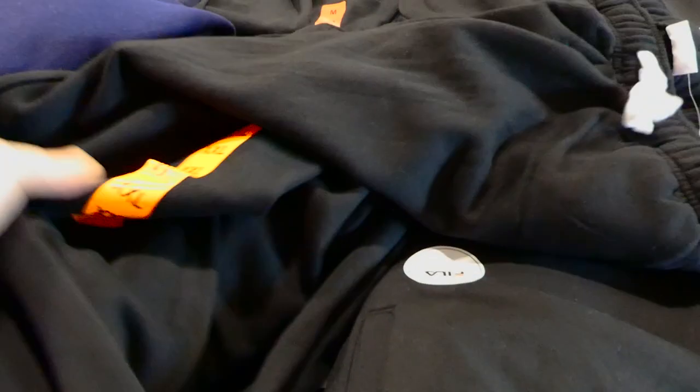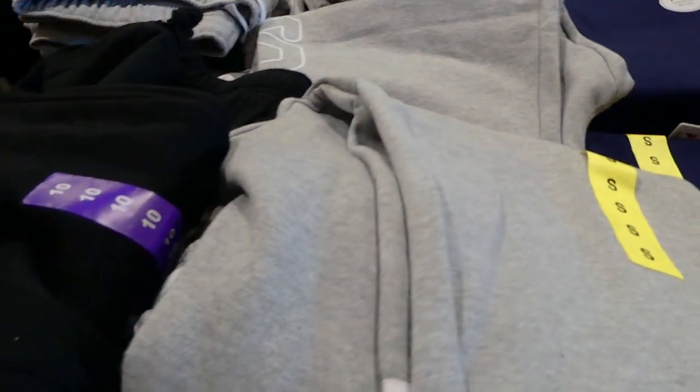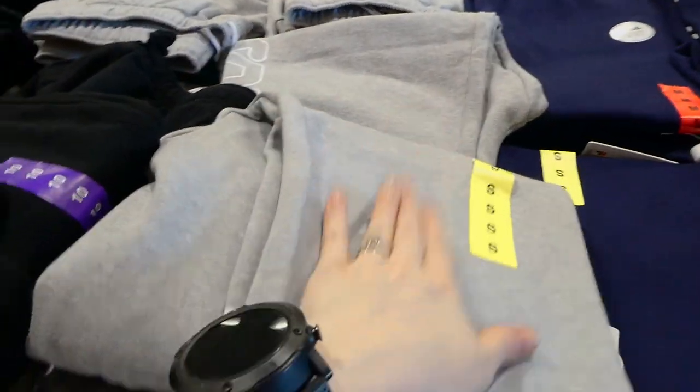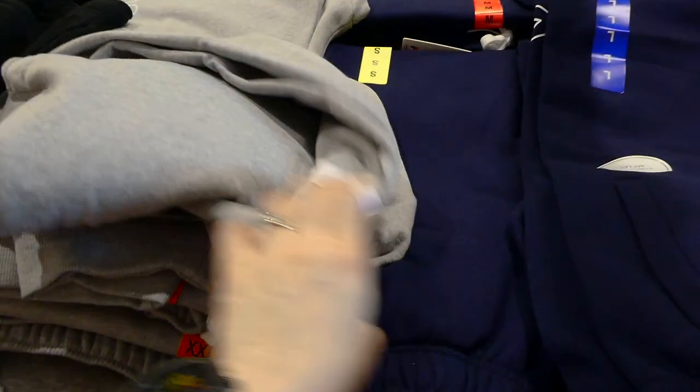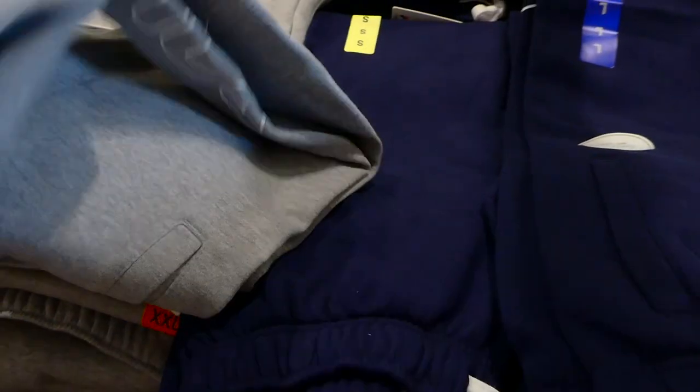So you can see it all here. And that's the same for each color. I'm just wondering, because they've got these kind of spread out, but I think these are the men's as well. So actually they do come in gray. Yeah, I think because these are much smaller, there's girls ones here. They're all kind of mixed together. So they do have them in gray as well. And they all have that little symbol on the leg and then the stripes as well.